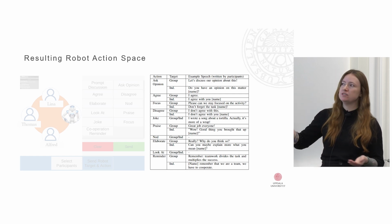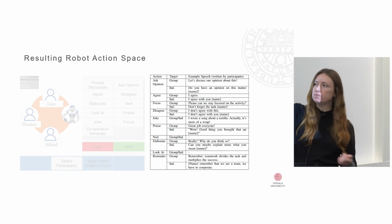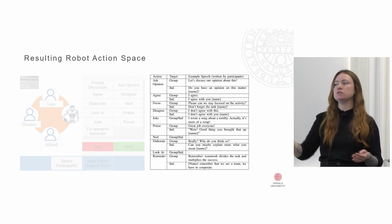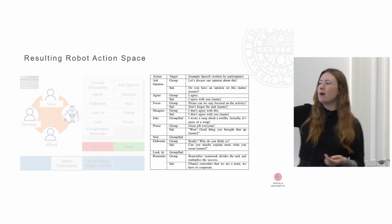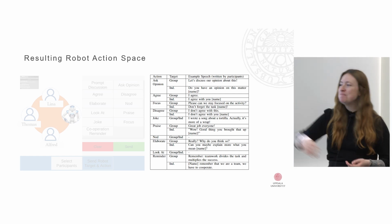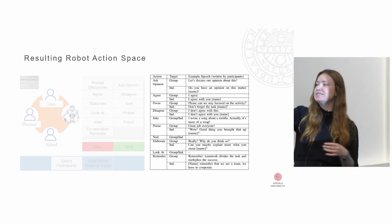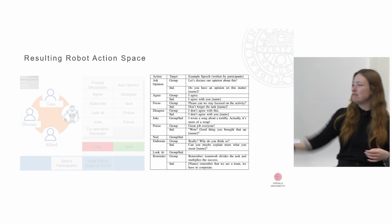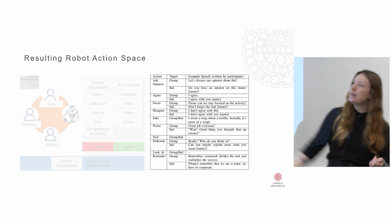But then there are also these nonverbal things. You can nod at a particular group member or individual. You can look at a particular group member or individual. You have reminders here, like these are what the kids wrote. So, remember, teamwork divides the task and multiplies the success. Remember, we are a team. We have to cooperate.